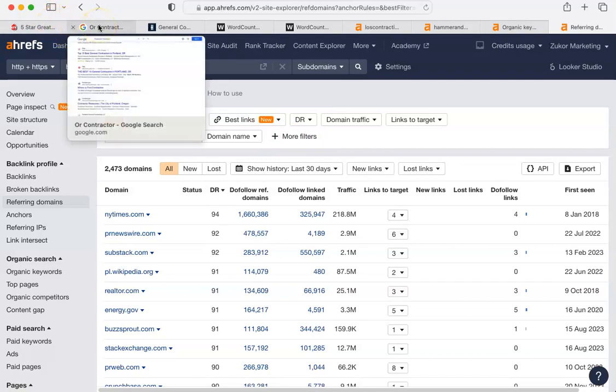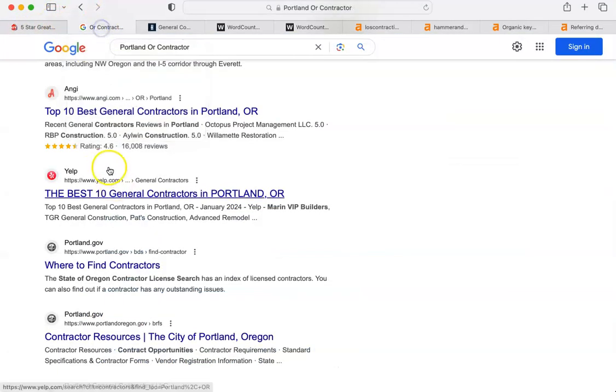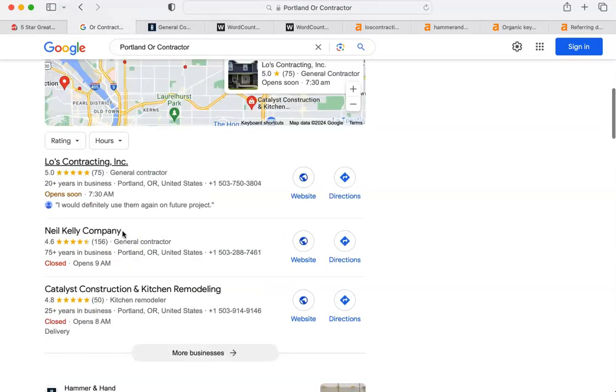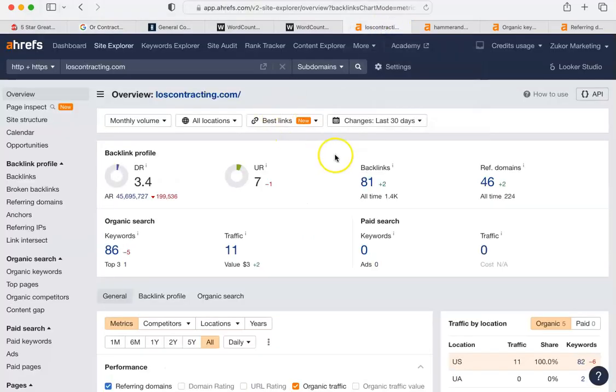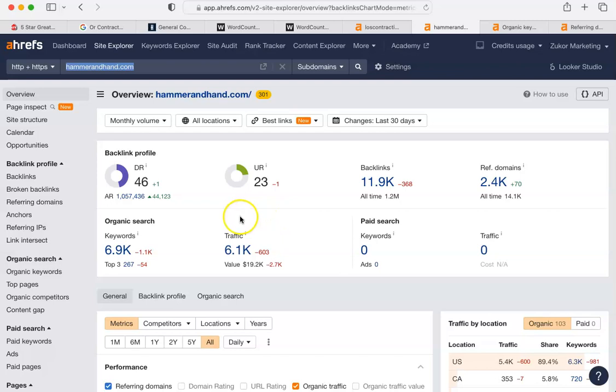Now, like I said, you're not doing poorly by being in the map pack. That is a great place to be, but you need to maintain that. That is something that you need to keep your eye on. And one day, if you slip out of the top 3 here, it's going to be too late. You want to start that now, to be honest. So let me show you the bottom line. Your backlinks and your keywords have given you 11 hits in the last month, and Hammer and Hand 6,100.